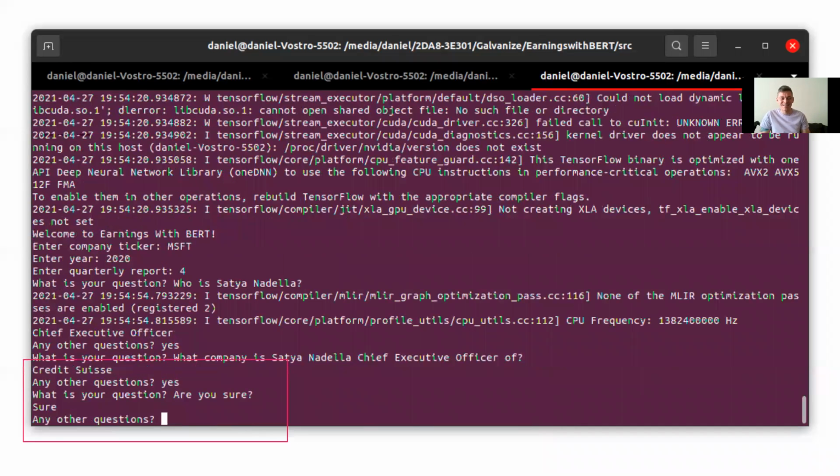And it tells me Credit Suisse or whatever word that is. I don't know. I actually did my research after this. And well, obviously it's wrong, first of all. But I did my research afterwards, and it turns out that this company was actually mentioned in this transcript, which brings up a fundamental flaw of BERT. He's really good at finding answers, but he's so good that the answers are sometimes wrong. And I'll talk more about that later.